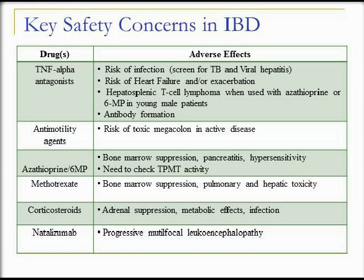As far as methotrexate goes, there are several things to worry about there. Bone marrow suppression, pulmonary and hepatic toxicity, renal toxicity is another one. However, at the doses that we use, it's relatively well tolerated. Corticosteroids, again, we want to try to use them short-term, so that most of the adverse effects are related to short-term use, but certainly like the patient we're talking about, long-term use can be problematic. Natalizumab, the black box warning there is PML. This is a drug, remember, that was used first and foremost for multiple sclerosis, and therefore that's the reason why it's really considered a last-line agent.